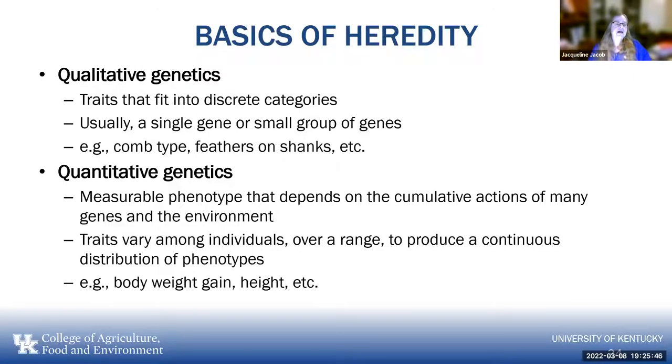And it's important to understand the difference between qualitative genetics, which is what we're going to be talking mostly about. These are traits that fit into discrete categories. So it's usually a single gene or a small group of genes. So comb type, feathers on the shank, plumage color, etc.